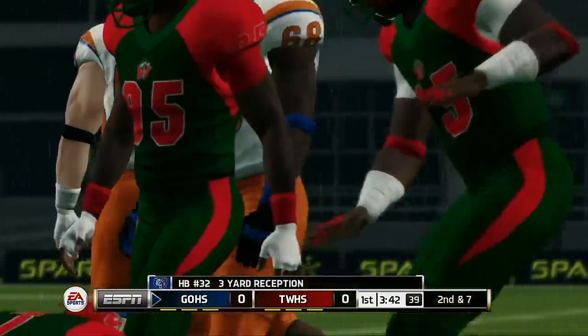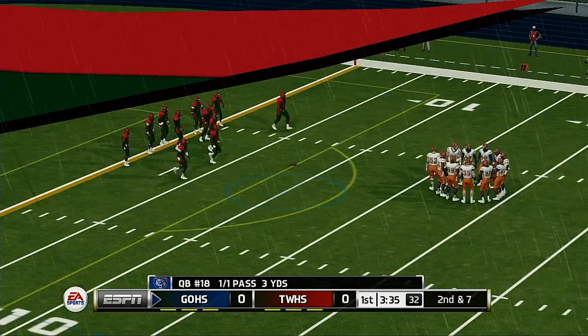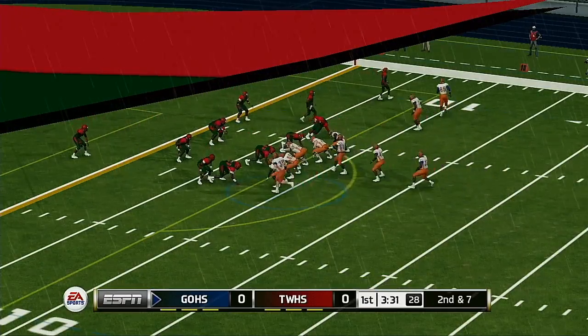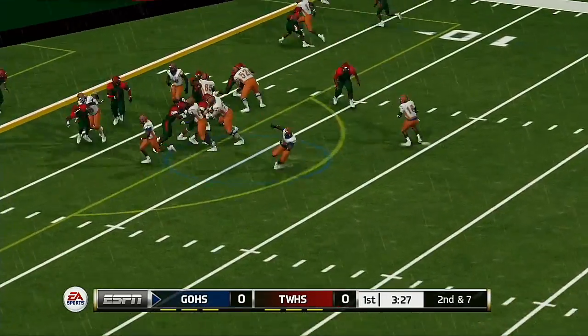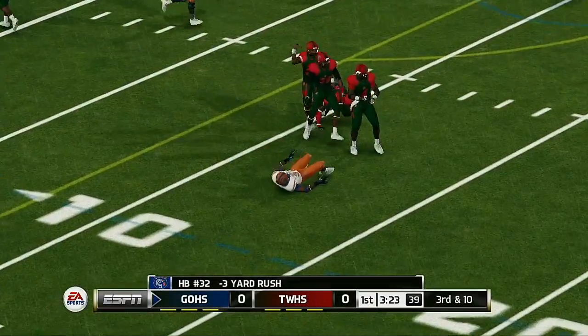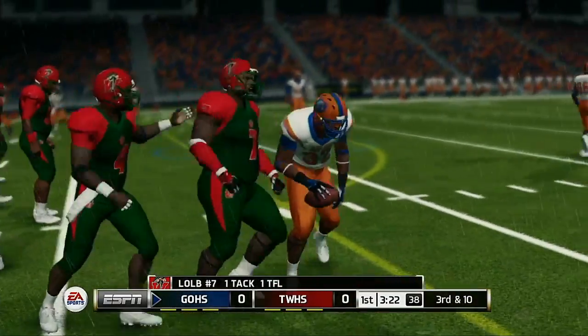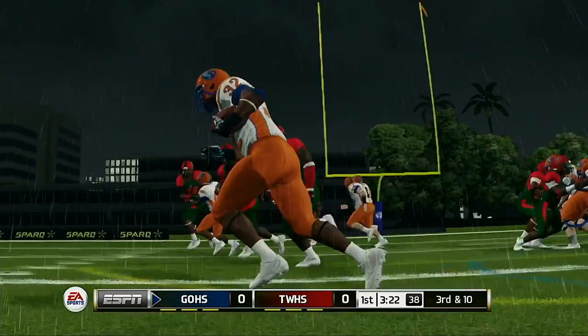Makes a catch, and he's got nowhere to go. That'll make it 2nd and 7. Here's a handoff, left side. He's taken down at the 11-yard line. Well, that's just a good call from the defensive side of the football. They know what this team likes to run, and they got the better of them that time.